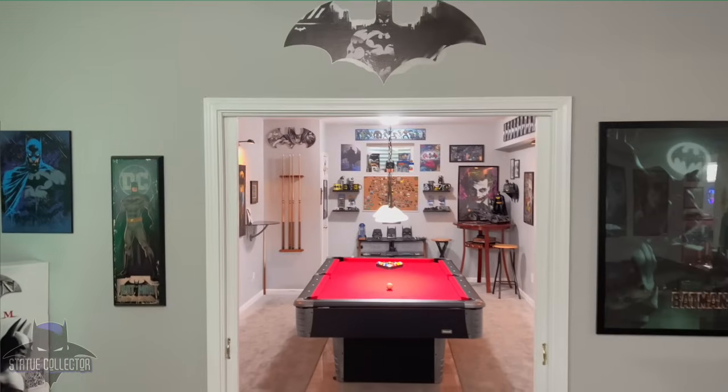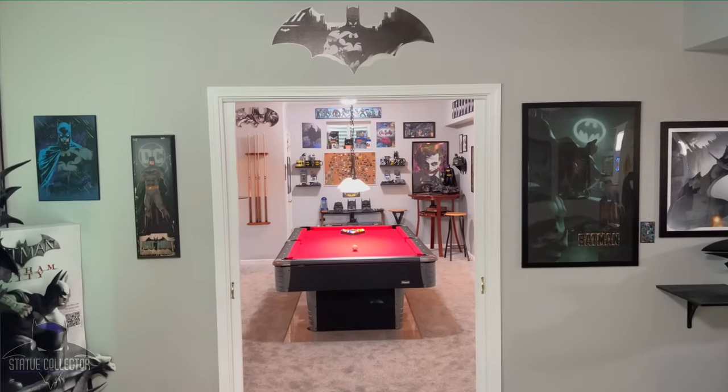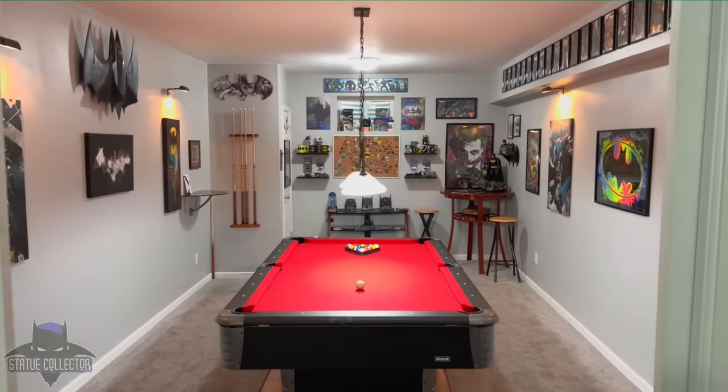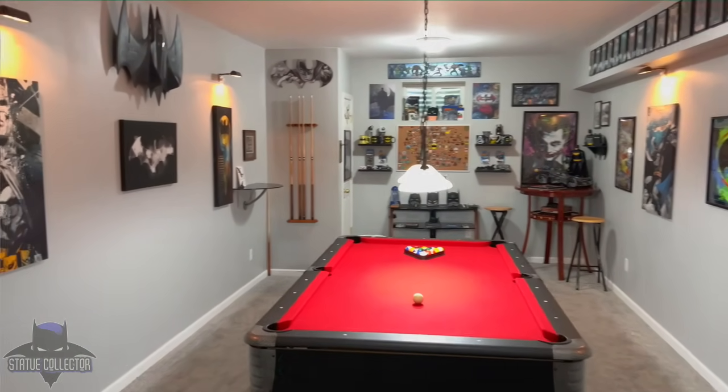All right, and then over here, we've got the pool hall. Like I mentioned, we host a lot of friends and family over here for game nights and parties and whatnot. So this is a cool space to entertain friends and play some pool, shoot the shit, and just hang out.